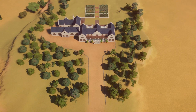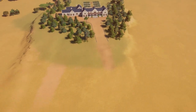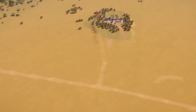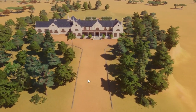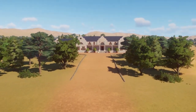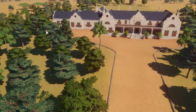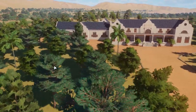Okay, so welcome to the Klein Tuin Estate, or at least what I've built of it. And see, I just have a little hill there. This is planning for a road, but I'll do that later on. And see, we have a little hill with our house here. So like I said earlier, I did plant a whole bunch of trees, very European-y, very alien. It wouldn't normally be found here.